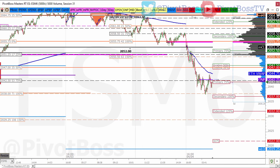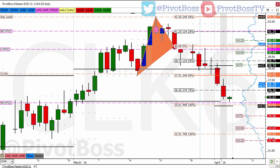If we take a look now at crude oil, here's crude oil in the daily time frame. One thing we talked about the previous session was 37.65 and that it went offered here during Friday's session. Our primary idea was to defend a pullback into 37.50 to 37.65 for a continuation into 35.17.